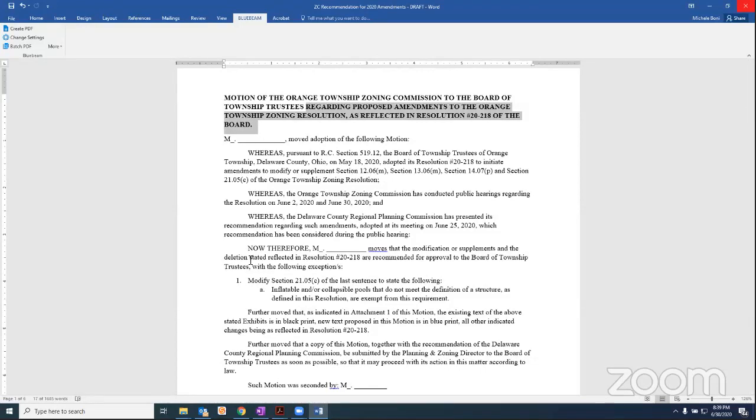Modify Section 21.05C, the last sentence, to state the following: inflatable and or collapsible pools that do not meet the definition of a structure as defined in this resolution are exempt from this requirement. Further move that, as indicated in attachment one of this motion, the existing text of the above stated exhibits is in black print, new text proposed in this motion is in blue print, and other indicated changes are as reflected in Resolution 20-218. Further move that a copy of this motion together with the recommendation of the Delaware County Regional Planning Commission be submitted by the Planning and Zoning Director to the Board of Township Trustees as soon as possible so that it may proceed with its action in the matter according to law.